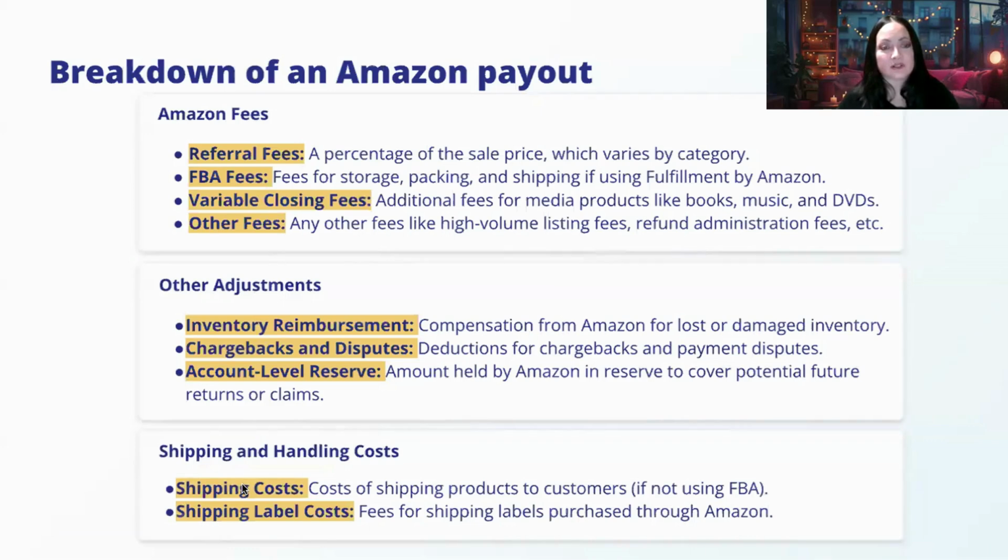You've got other adjustments such as inventory, chargeback disputes, and then there's account level reserves, because let's say, just for an example, you sell $10,000 in a period of time. Amazon's not going to give all that money to you right away. They're going to hold some of that back in case of adjustments, reimbursements, and things like that. So there's going to be a reserve account, which is going to be a balance sheet item, and that will get paid out to you at a later time.